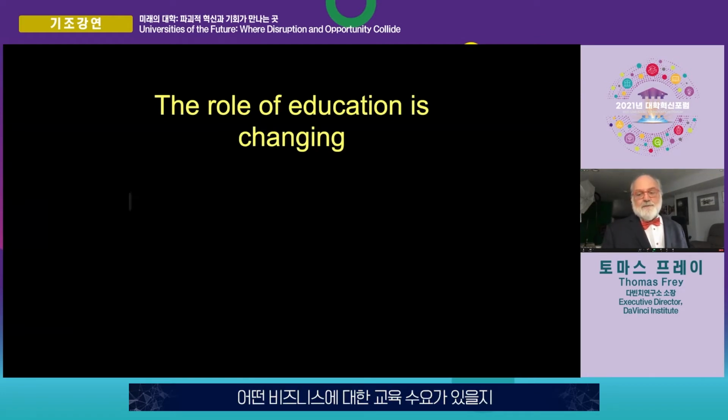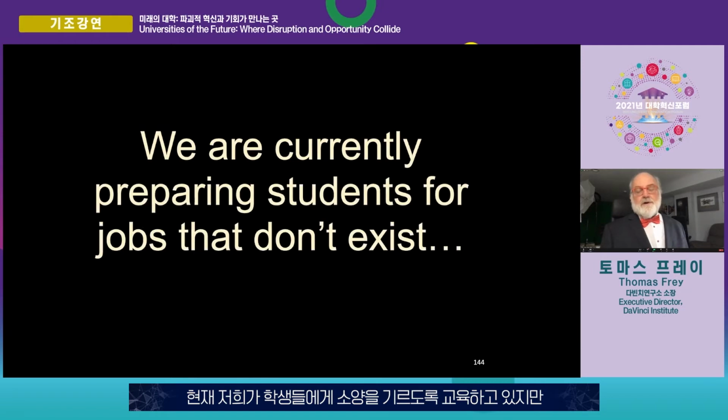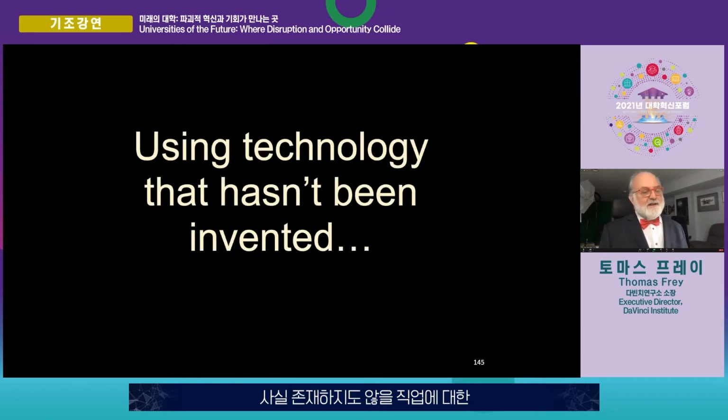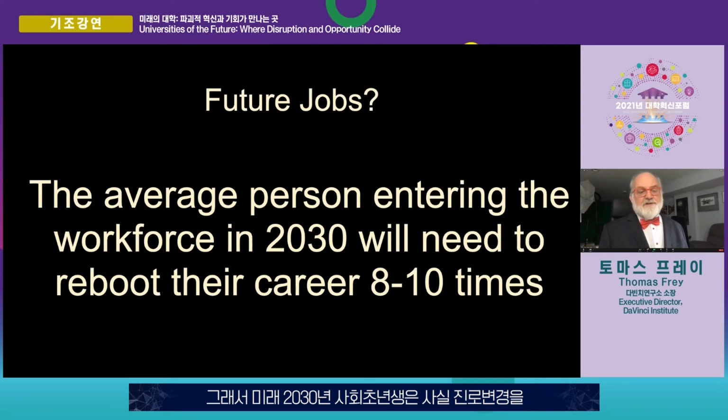It's no longer possible to predict the educational needs of business 4 to 5 years in advance. We are currently preparing students for jobs that don't exist using technology that hasn't been invented to solve problems we don't even know are problems yet. So the average person entering the workforce in 2030 will need to reboot their career somewhere between 8 to 10 times throughout their working life.